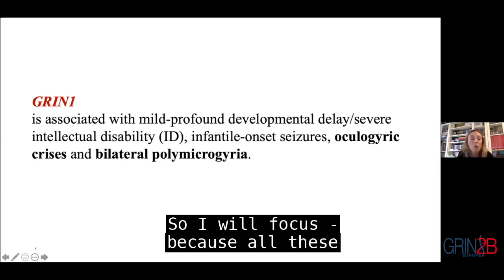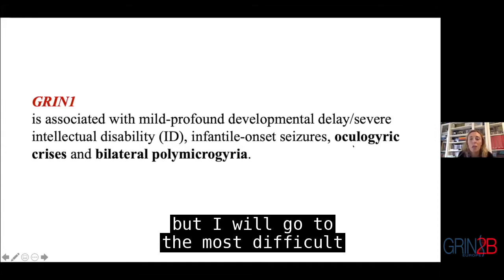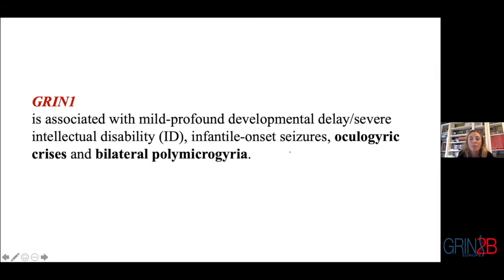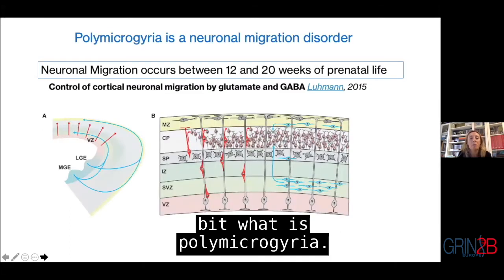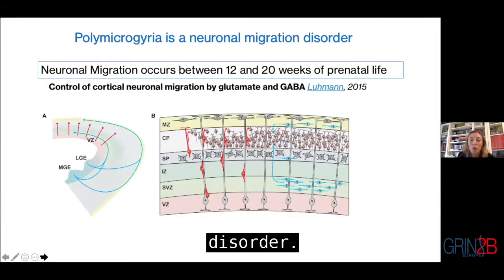So I will focus on, because all these aspects you probably know, but I will go to the most difficult ones in order to explain what they are. Well, I will go to ocular crisis and bilateral polymicrogyria. I will try to explain a little bit what polymicrogyria is. Polymicrogyria is a neuronal migration disorder.